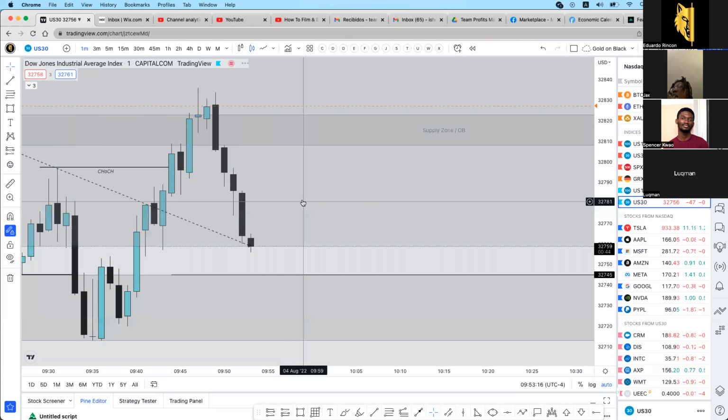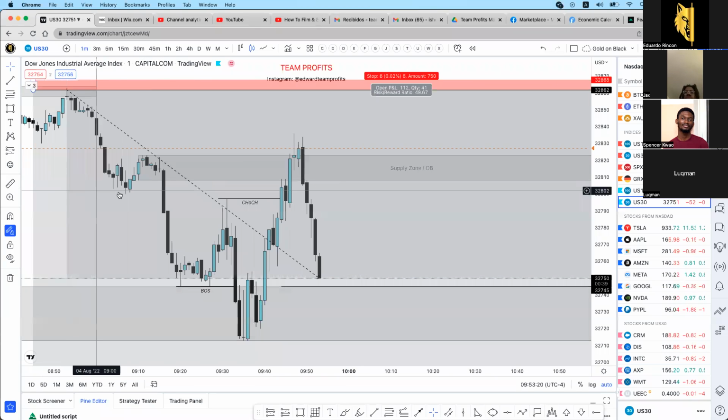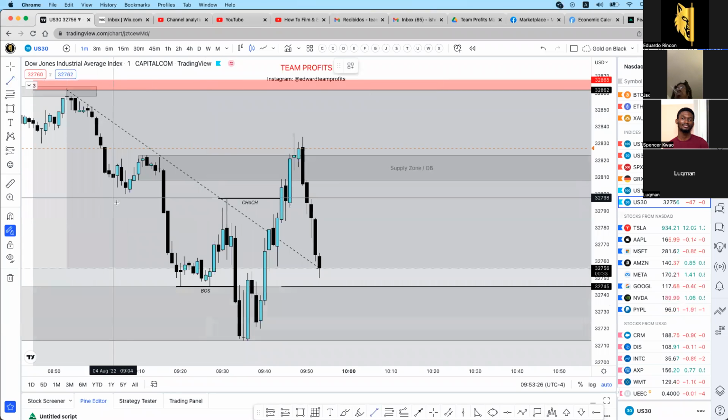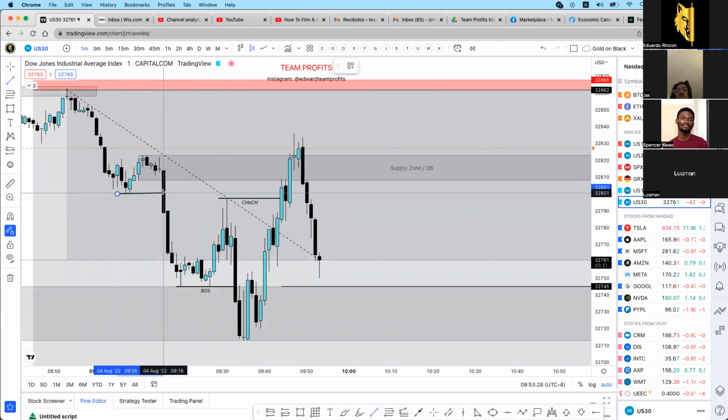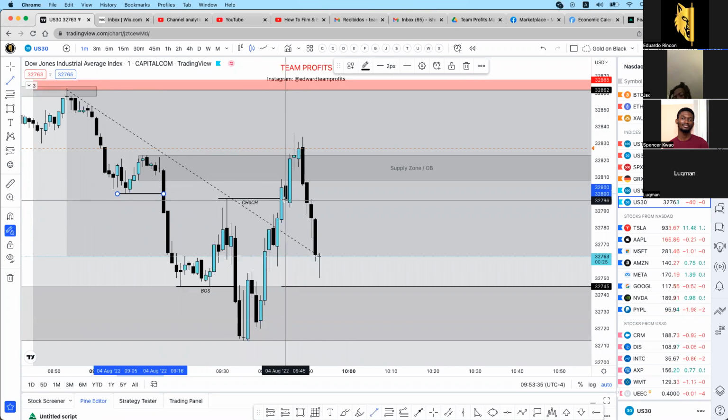So I was just going on, right here on 1 minute. You see, we do have our BOS price. It's going down, breaking the structures. We do have another BOS here, right? It's breaking the structures to the downside. So on this one right here, this was the last BOS. Then boom, had a big push, creating that change of character.